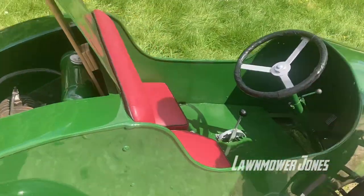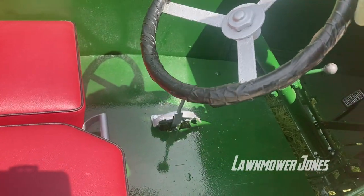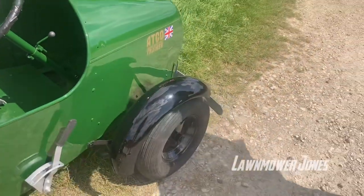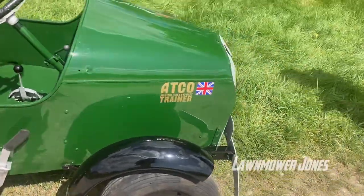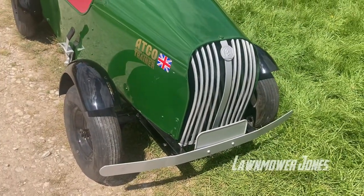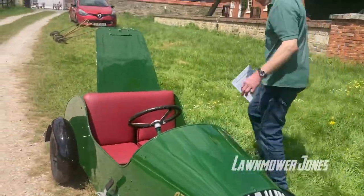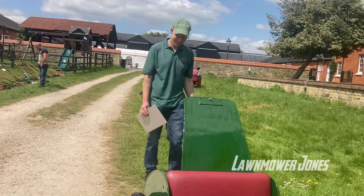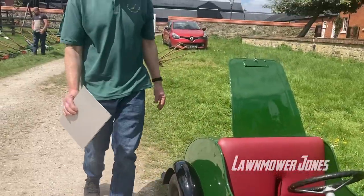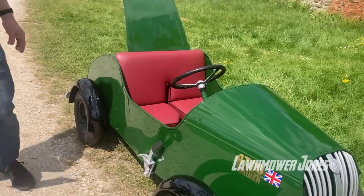Two seats. I'm guessing you've got the forward and reverse there. Let's have a look in there. We've got the pedals in there as well. What a lovely thing. Fully restored. And I believe it goes. It does go. I'm envious. I think any child would love to have a go in that. Lovely, isn't it? How fast do you think this goes? Really? 10 miles an hour? Come on, that's fast enough, isn't it?